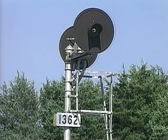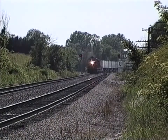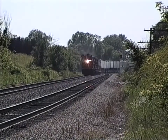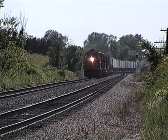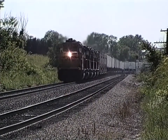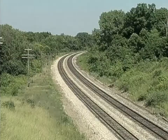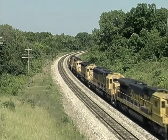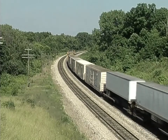We relocate to the east side of Edelstein Hill, just in time to catch number 96109 heading eastbound. It's running late because of the large amount of traffic this day. The top of the grade is just west of here. The train crests the grade and begins the curving path downgrade.